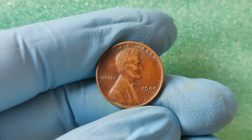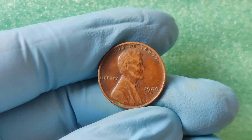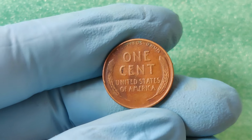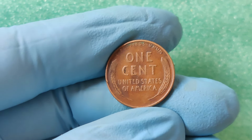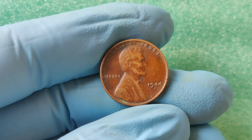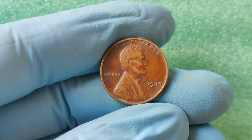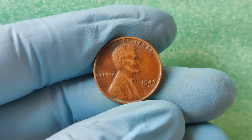High-value coins, especially those in pristine condition, are often sold at coin auctions. Auction houses like Heritage Auctions or Stack's Bowers specialize in rare coins and can help you get top dollar. Websites like eBay or specialized coin-selling platforms like Great Collections can also be great places to list your coin. Just be sure to set a reserve price so you don't sell it for less than it's worth. Lastly, you can always visit a coin dealer. They can give you an estimate and may even buy the coin from you directly.